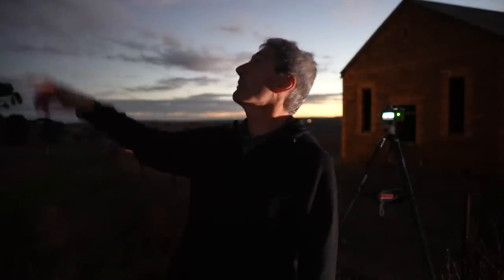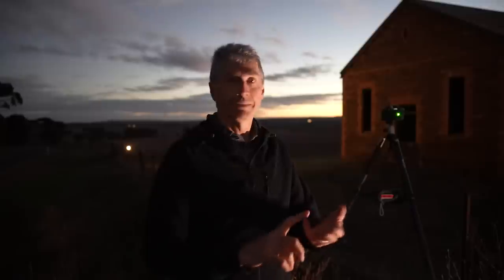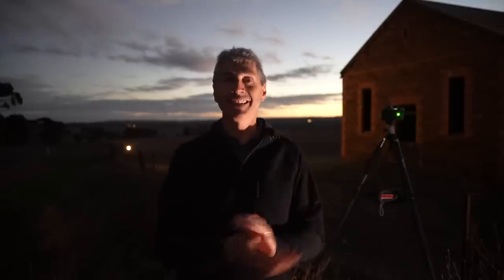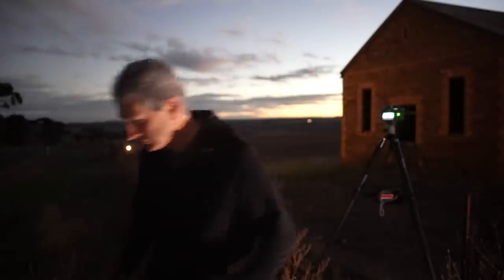I can see a few stars up there. Everyone told me it was going to be totally clouded out tonight. I think we're going to get a bit of everything. We're going to get rain, hail, and maybe stars. Who knows? Anyway, I'm going to go and have something to eat. I'm actually starving. All right, let's get into it.